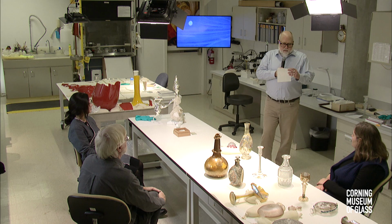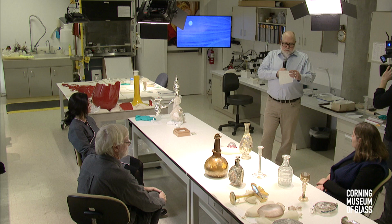And what's the recommended way to clean delicate glass surfaces like these in our personal collections? What can we do to preserve glass that is weeping?